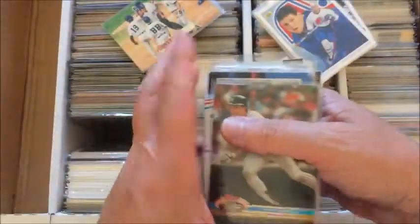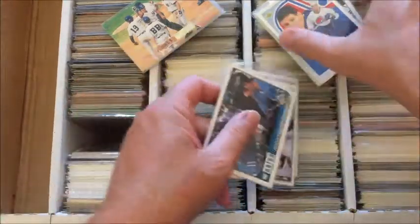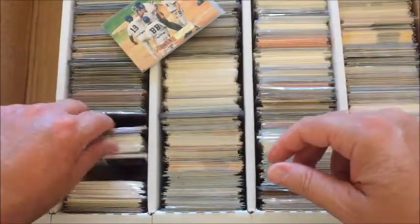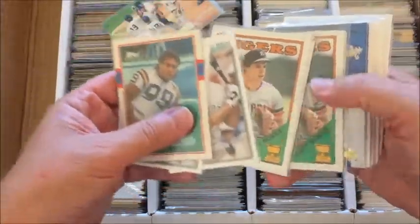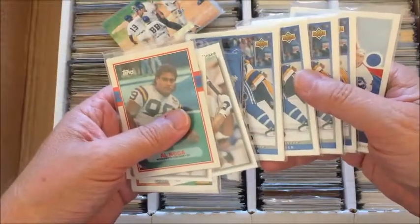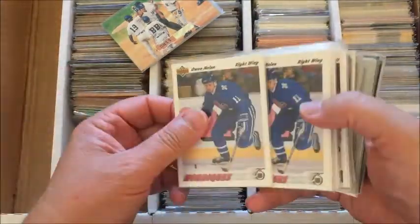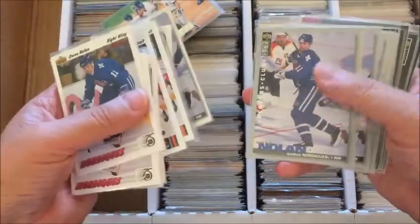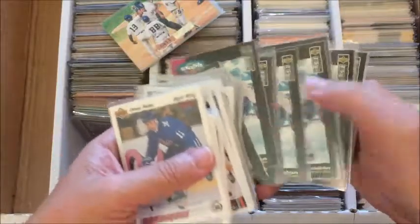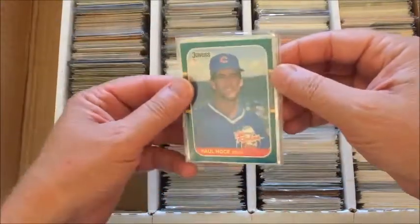More Owen Nolan. I'm running out of room to put stuff. We did those. Al Noga, Minnesota Vikings. There's some more Matt Nokes. Topps. More Owen Nolan. Upper Deck, 94. And actually, I see some older stuff after I get through this. Looks like an older football card. More Owen Nolan. Got a ton of Owen Nolan. Okay, there's Matt Nokes.